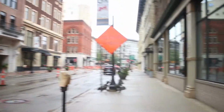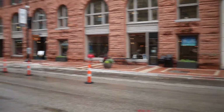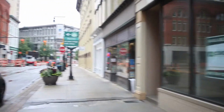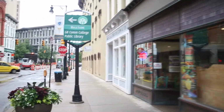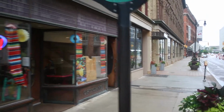And I am going to kind of just skim over a lot of these stores and shops. I know 40 Pearl, David Barney Clothiers is in here, a shop I've never had the pleasure to shop at. A lot of these are very high-end, and I am more in the thrift shop sort of market as far as my income goes. There's a large number of bridal boutiques.